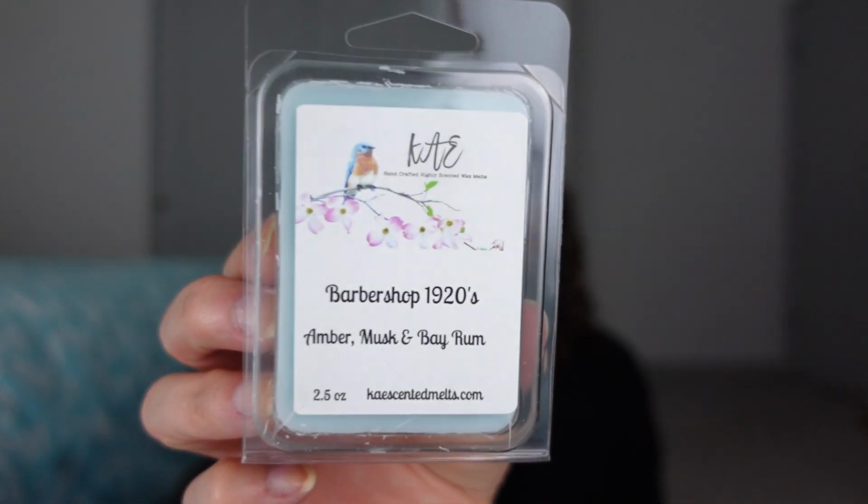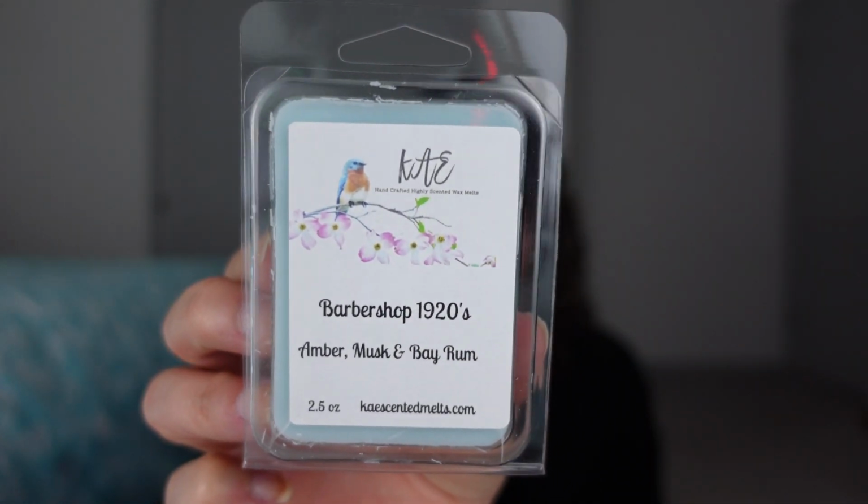Then I got, let's stick with his scents here. Barbershop 1920. This is amber, musk, and bay rum. Somehow we got on the topic of bay rum, and I said, I think she's got some scents with bay rum, and this was one of them. And it does. It's there. I get the amber, musk, and the bay rum. It's a very familiar scent.